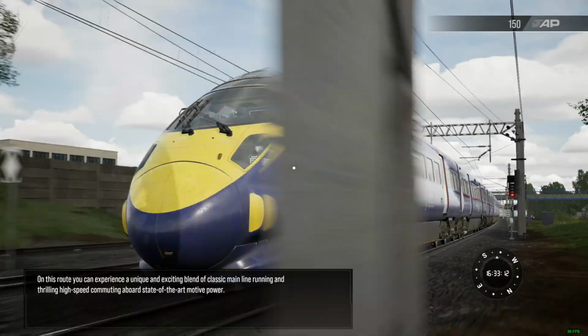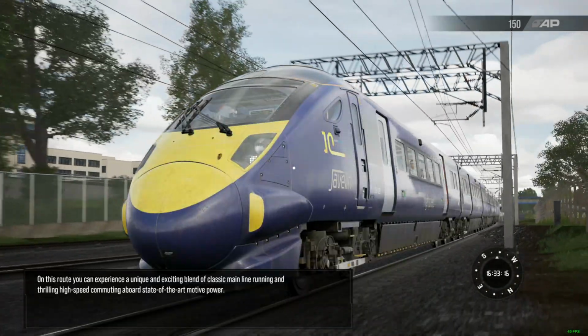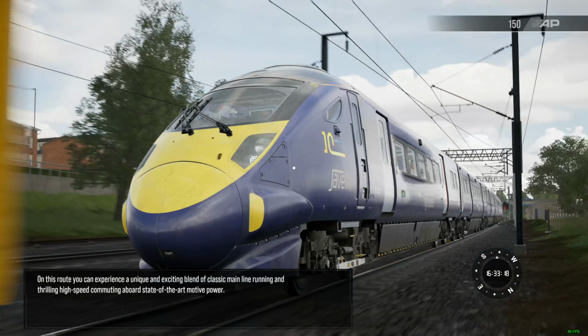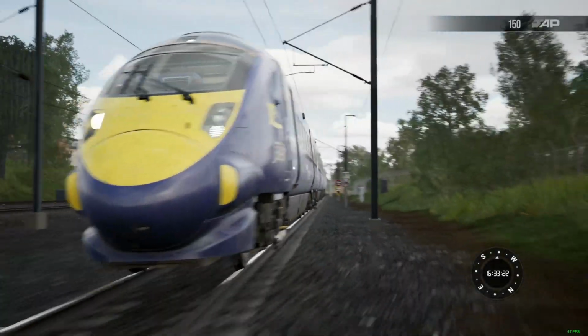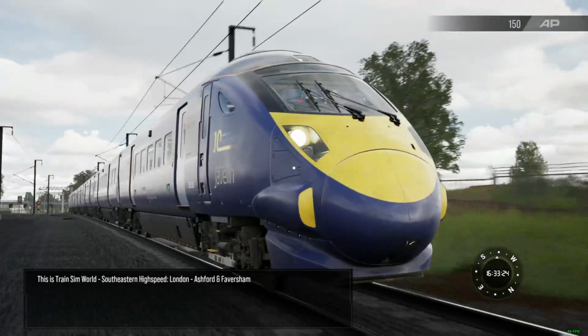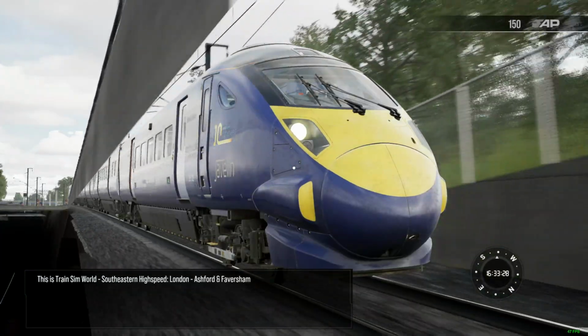On this route, you can experience a unique and exciting blend of classic mainline running and thrilling high-speed commuting aboard state-of-the-art motive power. This is Train Sim World, Southeastern High Speed, London to Ashford and Faversham.